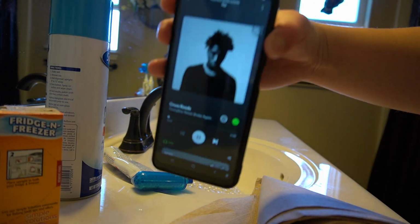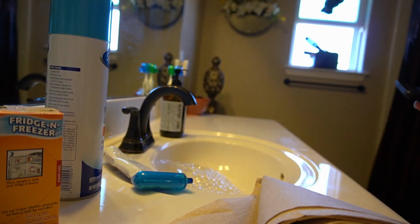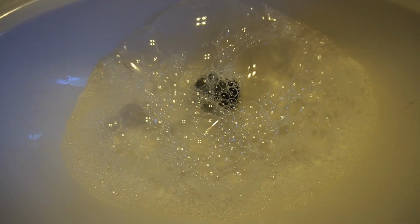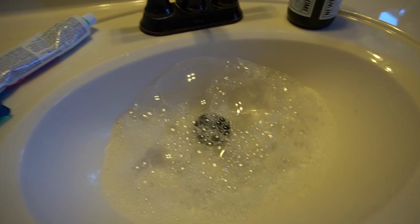Alright, y'all, so we're listening to Crossroads by YB. Full volume. Also, here's the reaction of the baking soda and the vinegar. It helps clean your faucets.